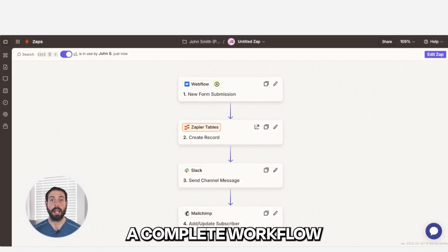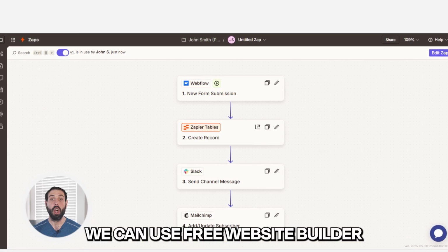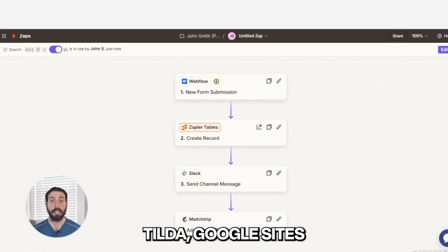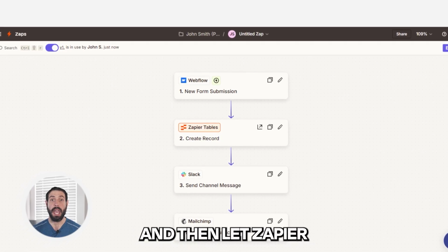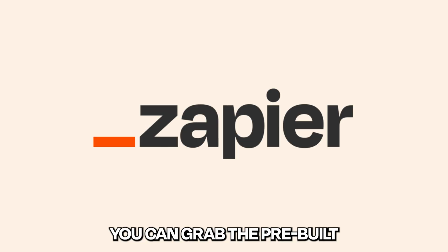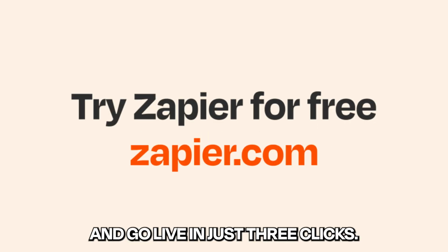And there you have it, a complete workflow from edit to publish. We can use free website builders such as Webflow, Card, Tilda, Google Sites, Ucraft, and Site123, and then let Zapier handle the rest. And if you want to skip this setup completely, you can grab the pre-built Zap template linked below and go live in just 3 clicks.